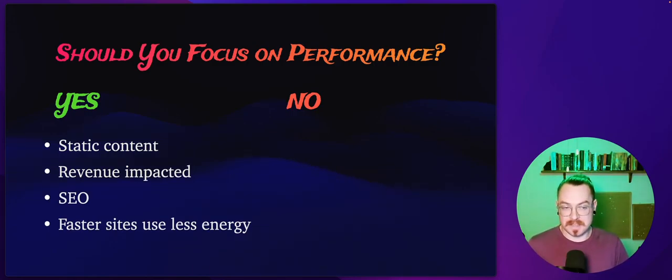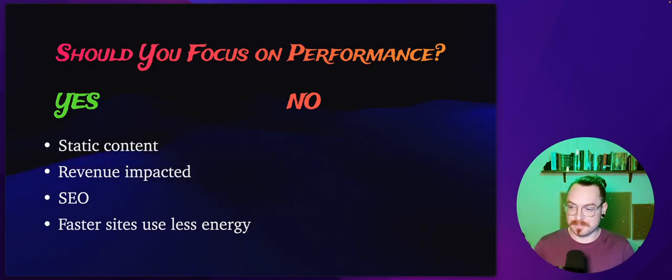Faster sites use less energy, less bytes over the wire, less CPU time on both the server and the client. If you have a faster, leaner site, you are generating less carbon. Your favorite JavaScript library is somehow contributing to the climate crisis. So if sustainability is something you care about or your customers care about, then you should care about performance.